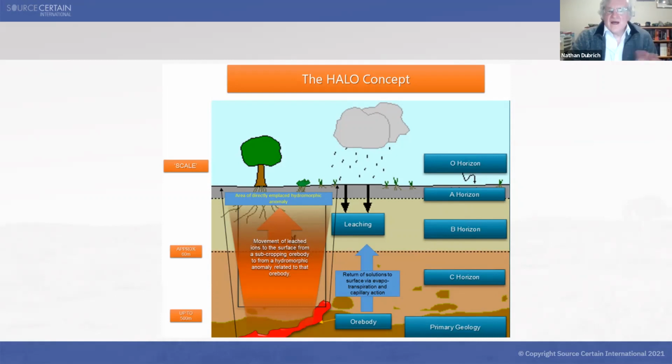So what we want to be able to do, if we could, is to leach only the hydromorphically emplaced anomaly, the hydromorphically emplaced solution. If we start leaching too much else, we're getting an incorporation of background, and the background may dull that anomaly to the point that you just can't see it and distinguish it from the background. In addition to that, rain falling onto the ground will leach into the soil, and there is a circulation building up and leaching, and an evaporation of this material as well.